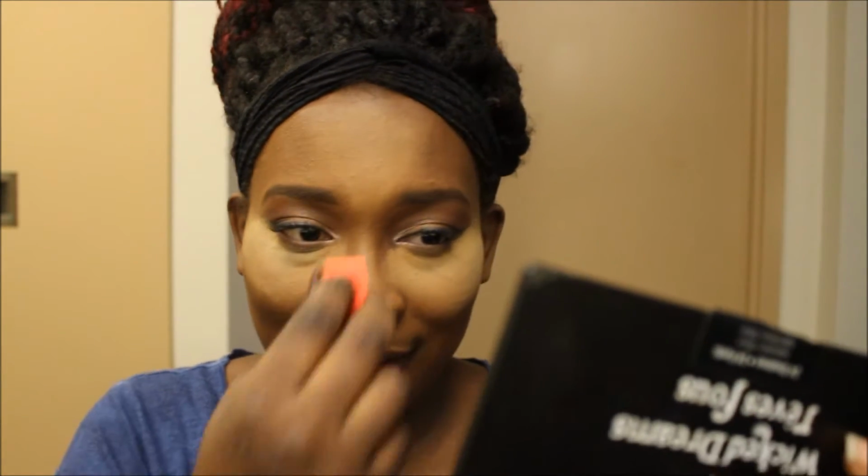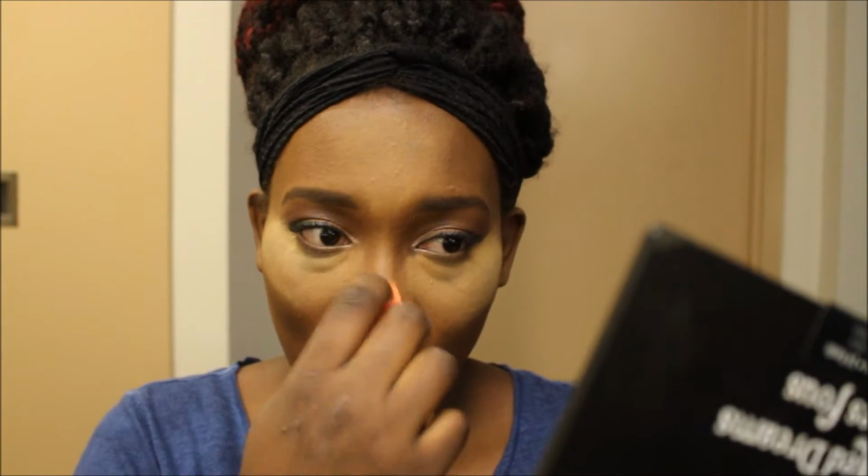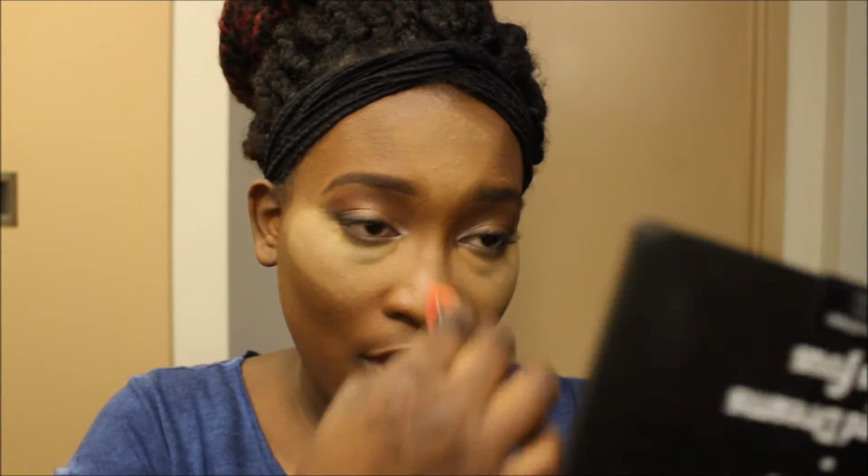Exactly why I don't do this on the regular, because I look like this. I definitely wouldn't do this on a regular basis, but like I said before, if I'm taking pictures and I want to look my best, or if I'm going to an event where we're gonna be taking pictures, I do it. So I'm just gonna let that marinate for 5 minutes.